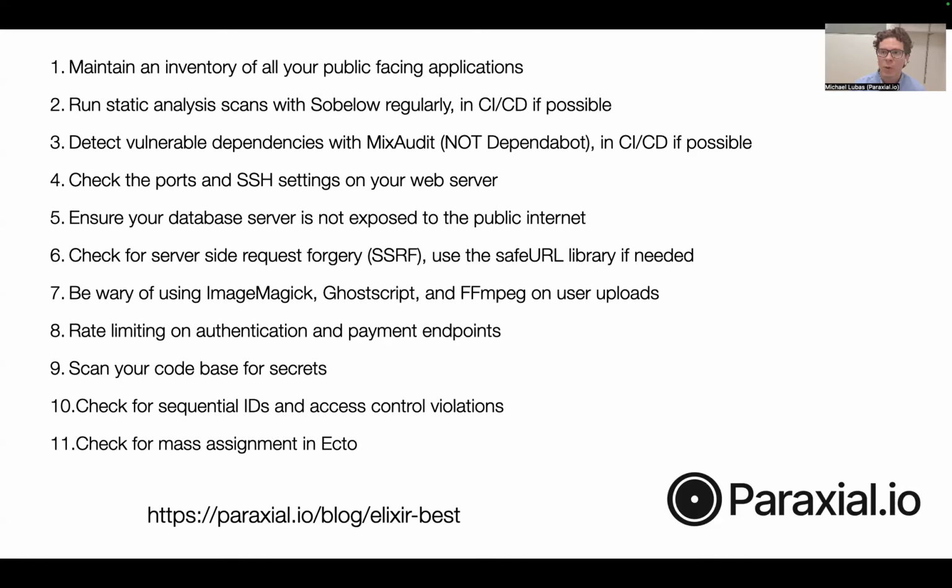So be aware of the access control between the front end and back end, and watch out for that. And then I've gotten a lot of requests for bot defense with the Phoenix channels. People want a rate limit on channel messages. That's actually in Praxial now. It's not in the free tier. You do have to pay for that.